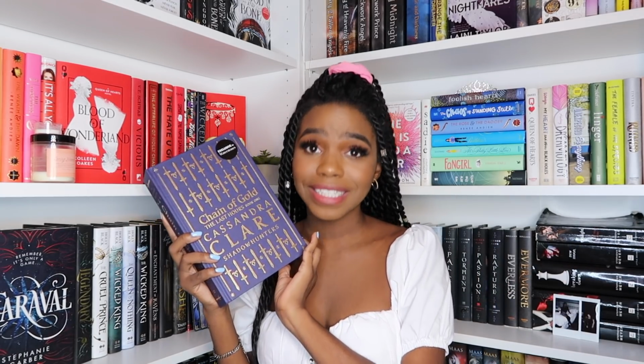So next up is a gift one of my family members got for me for my birthday, and that is the Waterstones edition of Chain of Gold. I literally love this edition so much. I think it's one of my favorite of the Waterstones editions. I know some people don't really like it that much, but I think this one is absolutely stunning.